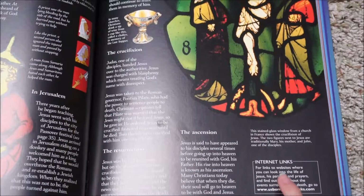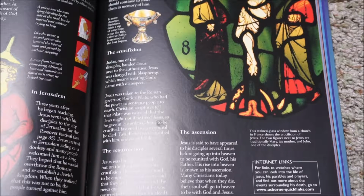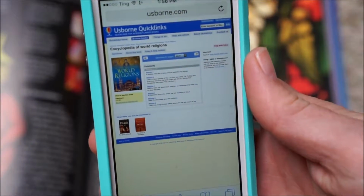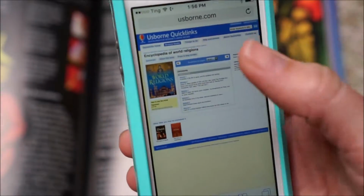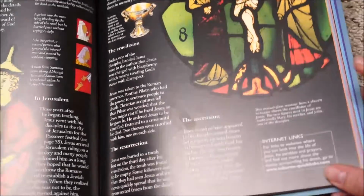If you want to know more about this, go to Usborne Quick Links, and when you go to Usborne Quick Links, you can search for any encyclopedia that Usborne has, go to the page that you're reading about, and then it will have more information. So like this particular one has information about a timeline of the life of Jesus, an illustrated story of the arrest. So each page you can find out more information than what's actually listed.